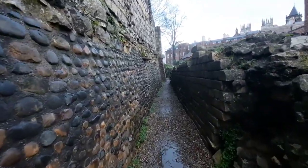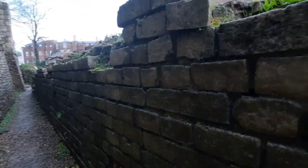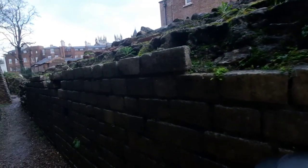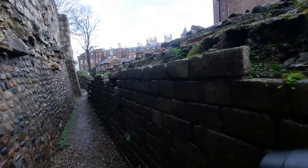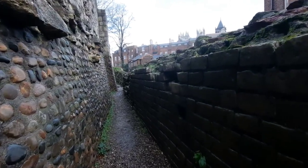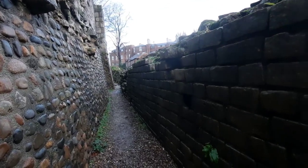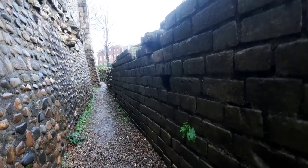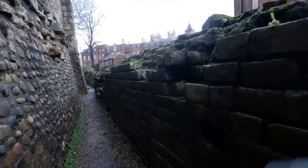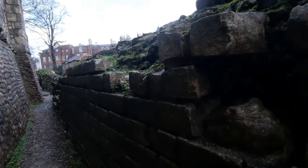Now I just want to walk a little bit further along here, because there is evidence that there would have been, and I'm trying to find it, sometimes I find this very easy and other times I don't, but there is evidence of the Roman wall having been rendered. Is that one? No. There are these things which we call false joints, and it's an extra long stone.